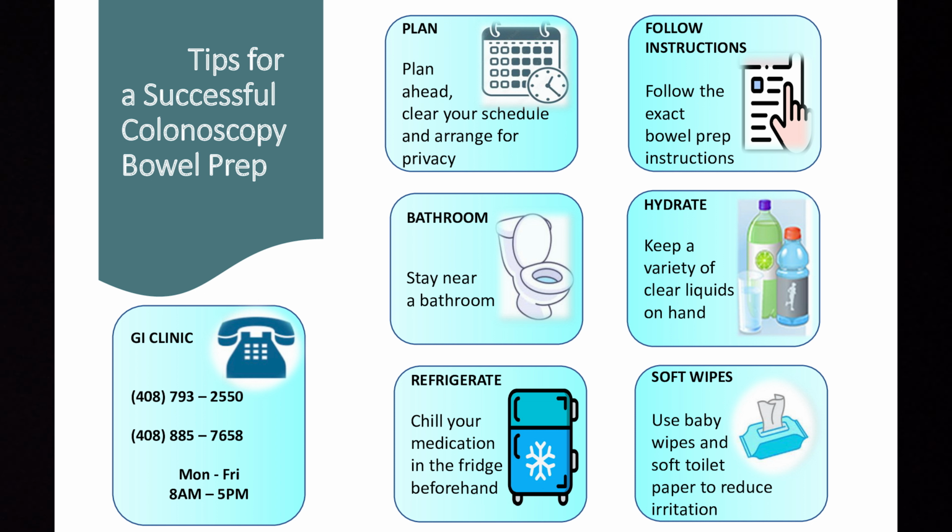Tips for a successful colonoscopy bowel prep. Plan ahead, clear your schedule, and arrange for privacy. Follow the exact bowel prep instructions. Keep a variety of clear liquids on hand. Stay near a bathroom. Use baby wipes and soft toilet paper to reduce irritation. Chill your medication in the fridge beforehand.